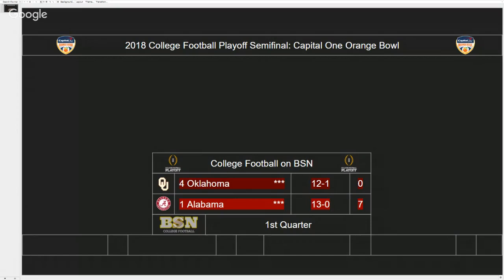Third and 6. Get down to about 6 minutes. Tagovailoa in the shotgun with Harris to the left side. Takes the ball. Tagovailoa. Pressure coming. Delivers. Strike to the end zone. Caught! Is it a touchdown, Henry Ruggs?